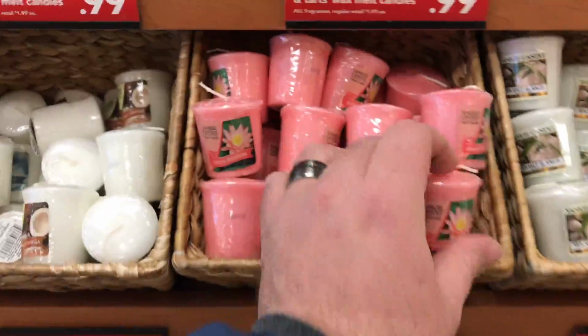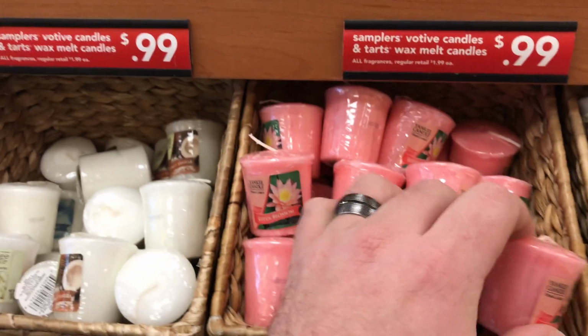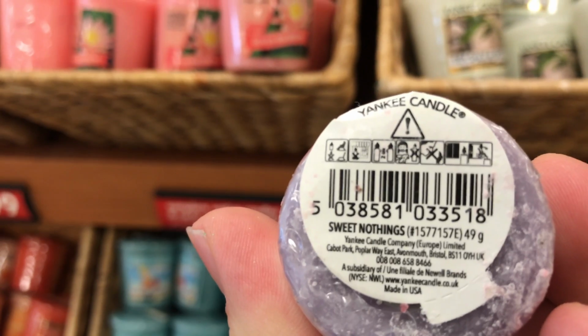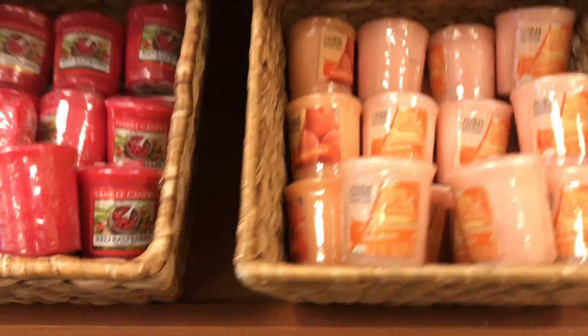Yeah, these are some outlet votives we have in here. Oh, we have a Sweet Nothings. That's the UK label, Sweet Nothings. It's the large there. Let's see, yep, made in USA still. So I know they do have the factory over there. So this is the white label, made in USA. Anything else over here interesting? Nothing really too interesting there.